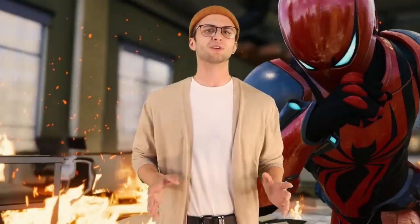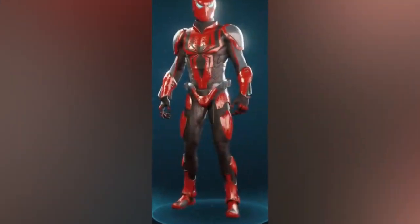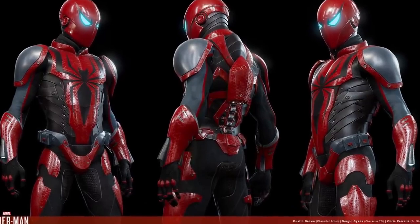With almost no hope for victory at all, Peter poured his blood, sweat, and tears into making this suit, and man did it pay off. The armor is electro-proof, impact resistant, offers well-protected web shooters, and enhanced sensors are within the suit's lenses.